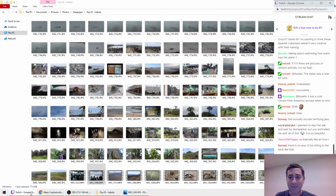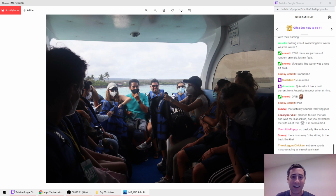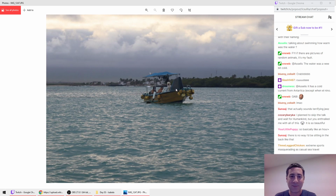So this was one of the low lights from the trip, honestly. It took about 2 hours to make the trip. Sitting in the back was honestly better than sitting in the front because you had a lot more air and the back of the boat does not bounce around as much. But yeah, not exactly great from a safety perspective.